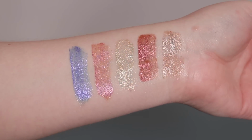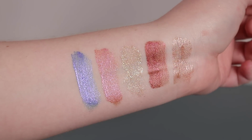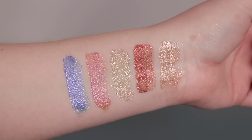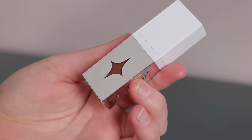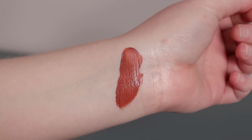And then they're kind of re-promoting ASMR in here as well. And I thought I would give you guys just an overall swatch of all of the Chrome Addiction shimmery liquid eyeshadows that I have from Half Magic, so you can see the differences between them. There was one new Chrome Addiction matte added to the line. This is in the shade Magic Brownie. I love the shade Magic Brownie and the blush, so I'm totally down for this one.